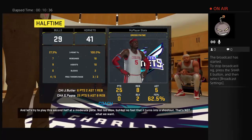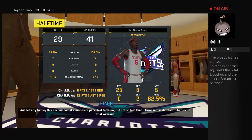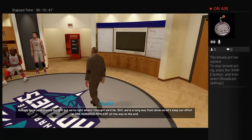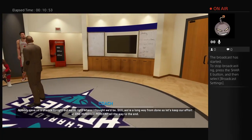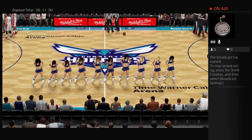And let's try to play the second half at a moderate pace. Not too slow, but not too fast that it turns into a shootout. That's not what we want. Nobody gave us a chance tonight, but we're right where I thought we'd be. But still, we're a long way from done. So let's keep our effort at 100% all the way to the end. Ladies and gentlemen, your Hornets.